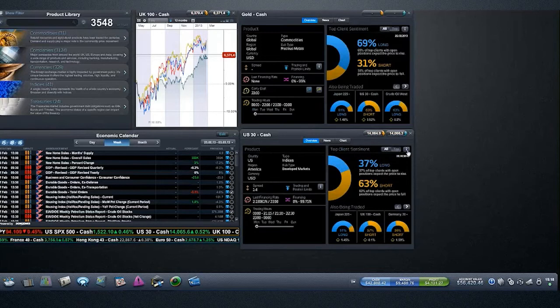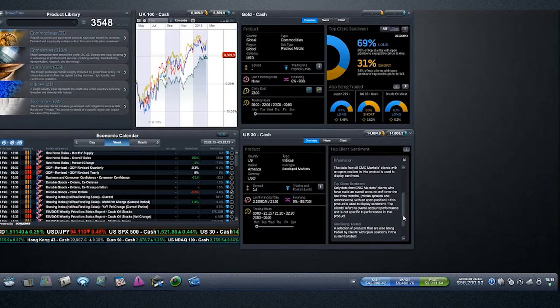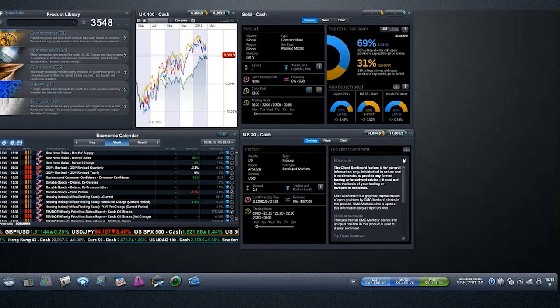And if you click on the information button here, it gives you a little more breakdown as to what all clients and top clients mean, and the terms and conditions and whatnot. So do get a chance to have a look at that.